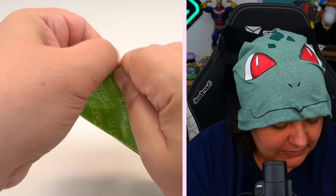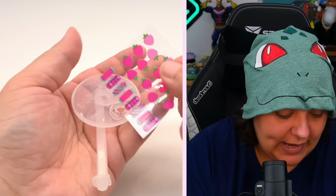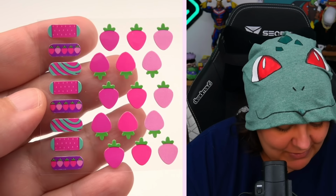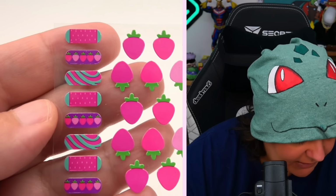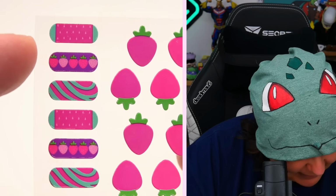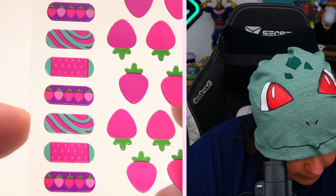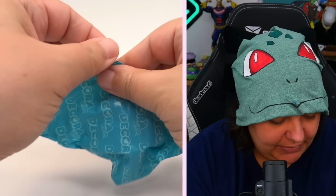First one here feels like it could be the stand, and yes, so this is our character stand. Oh, and the stickers. So here we have a bunch of strawberry stickers. We don't have that much variance in terms of the fruit. I guess this character really is themed in strawberry. And even the little band-aids over here are within the same colors that she has in her hair, with the blues and the pinks and the purples. And this here is pretty chunky, so it's gotta be her outfit.